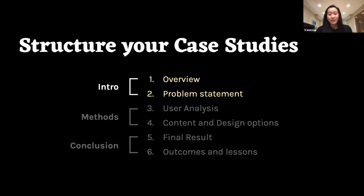After the overview, you want to introduce the problem and what you're trying to solve with your design. So typically you can do this through a problem statement. So having an easy one-liner that just says how might we solve this specific problem. And you definitely want to frame the problem in a way so that users who may not know a lot about the project or the problem space that you're talking about, that really helps them understand and frame the project. Yeah, next slide.